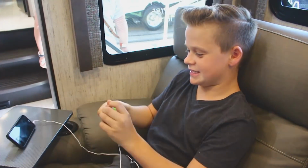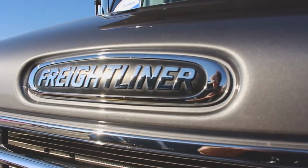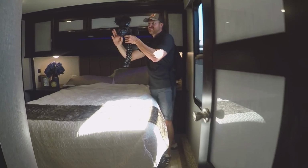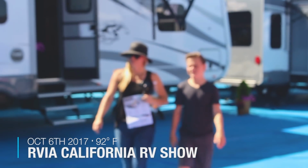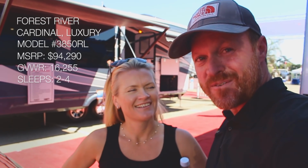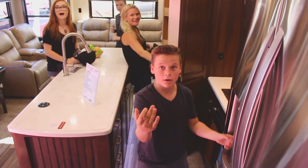This is the setup. This is it. Okay, so this is definitely one of our toy hauler options, right? Yes. We have our first rig to feature: Forest River Cardinale, 42 feet, 17,000 pounds, rear living room, absolutely gorgeous. Equipped with Wi-Fi Ranger and all. Residential fridge. They have an ice cube maker in the thing. Come here. The finishing touches are gorgeous.